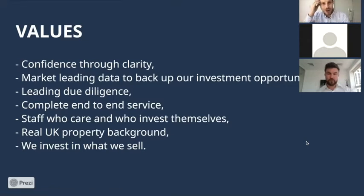I think we talk about it a lot. Some people want to just drill a hole, other people want to know how a drill works, right? We can deal with either client. You want to know the due diligence, we can do it. Same with the data analytics. We have the market leading data. I do not believe there's anybody in the world with better data than us on the UK.